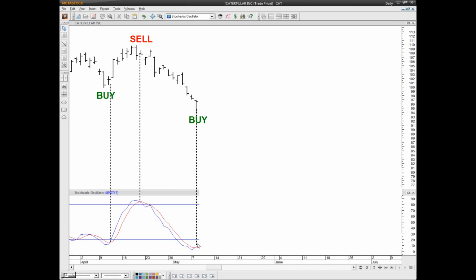Now, I don't want you to get hung up and think that this is based off of the slow stochastic. You can virtually use this type of technique on any indicator that tells you you are overbought or oversold. So it can be any other type of oscillator. It can be something that you've devised. It can even be someone on TV telling you that the markets are overbought or oversold. All we want to do is find out when conventional wisdom tells us something is too high and something is too low. So as we see here, we are now back at the oversold area.